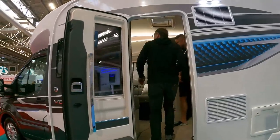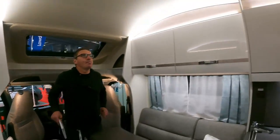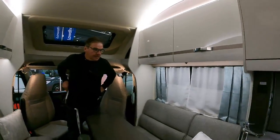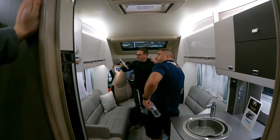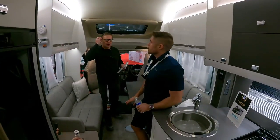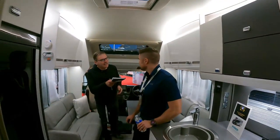Are you ready? Okay, I'm ready. So we've got a front lounge with pop-up seats. Nice high ceiling. That is a high ceiling, isn't it? I'm getting brightness. Yeah, they're very white. Antarctic white. Probably similar to what some of the Hadrias are, actually. In terms of the white colours. Do you know what you're getting? You're getting that continental feel.